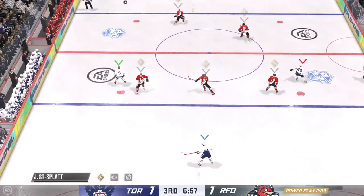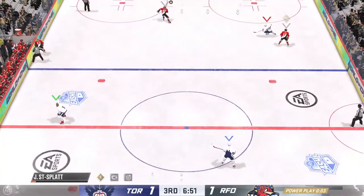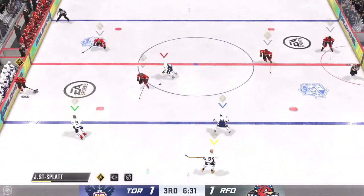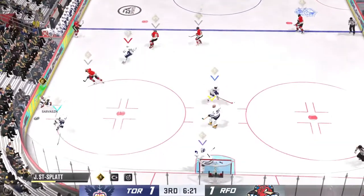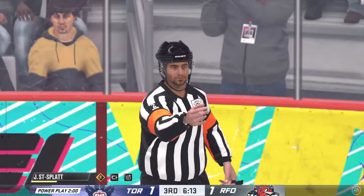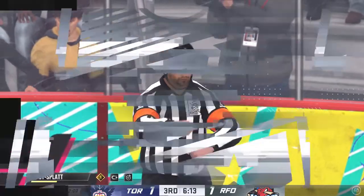Denies him in close. Sharp reaction save. Puck cleared from the defensive end. Rockford's power play expires. Both sides back to even strength here. And we are still tied. That was... Play blown dead. Let's get the call. Shady.